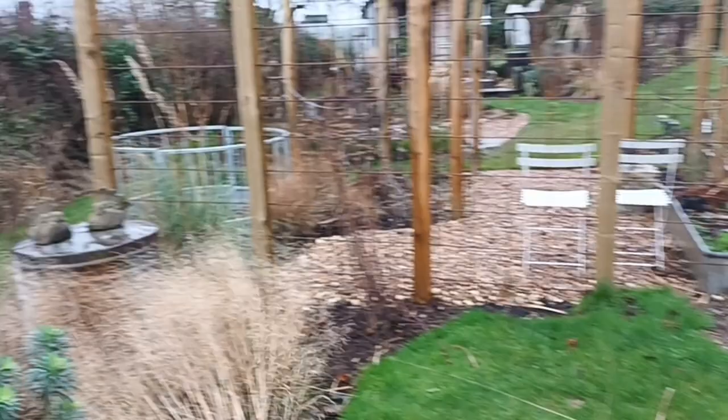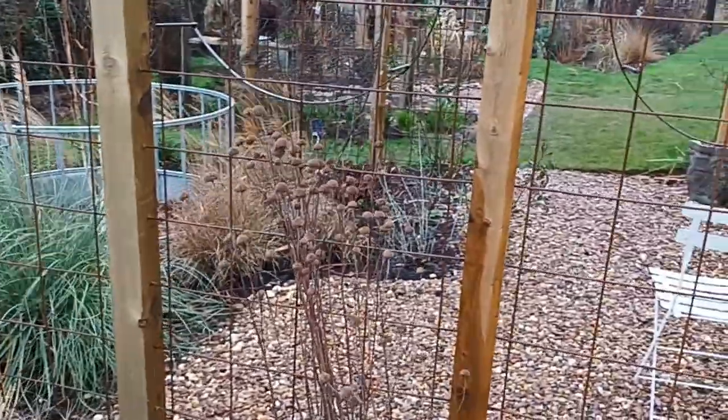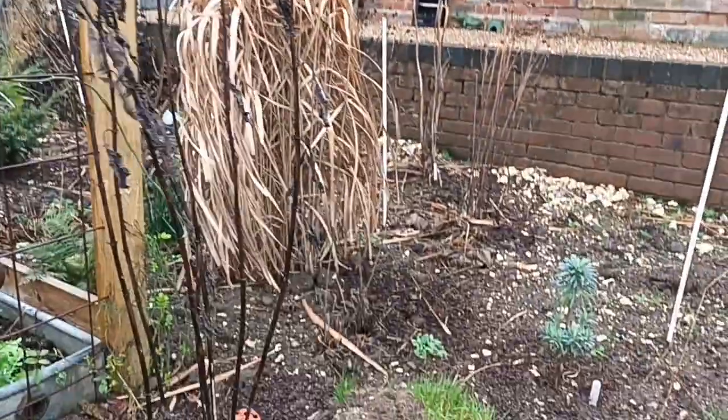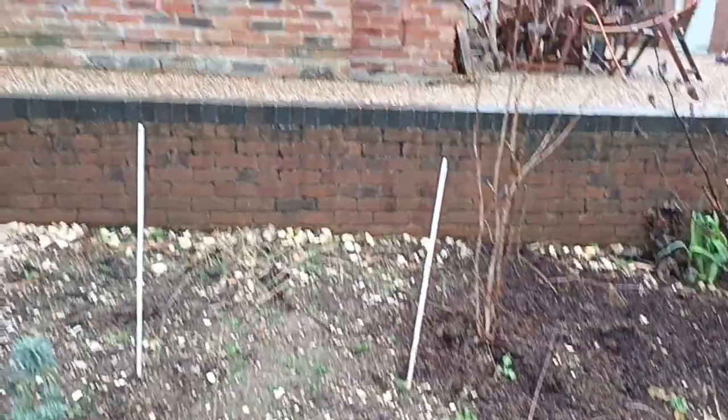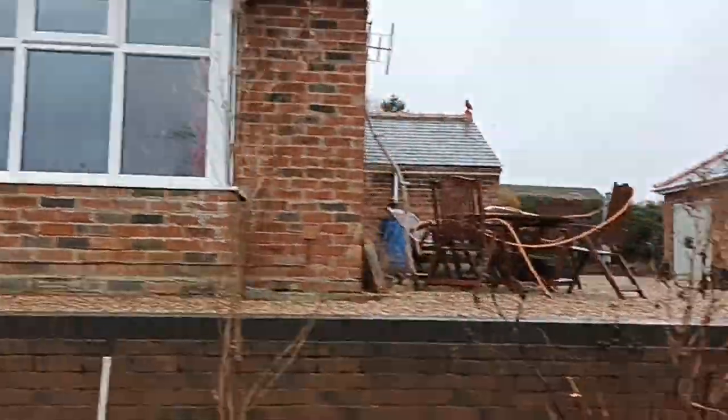So we've got to make a decision. Do we start cutting back? Well, I don't want to cut back yet because there's still a lot that these plants are offering me in the garden. They're looking fantastic. I'm definitely not doing this section yet because on Monday this is going to change, hopefully. Should be some new doors in there.